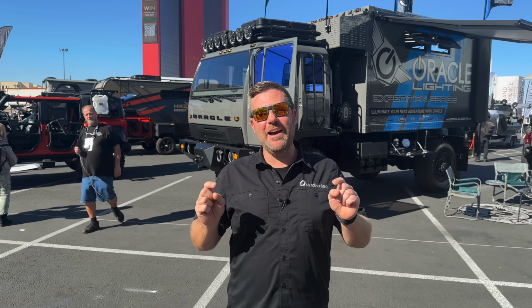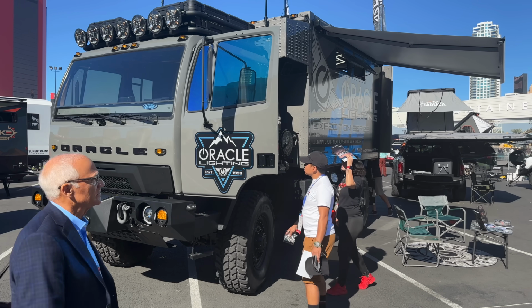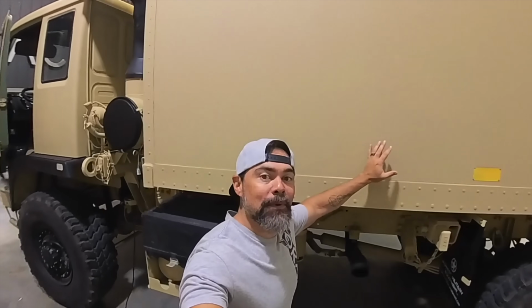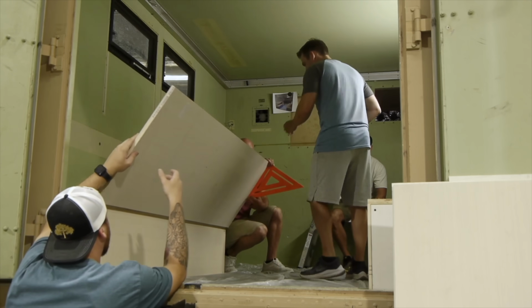But something caught my eye out here in the Overland Experience, right here behind me, this awesome LMTV built by our friends at Oracle Lighting. Now, this thing started life, of course, as a military surplus vehicle, and when Oracle got their hands on it, they've totally transformed this into a vehicle that they can take pretty much anywhere they want to go.